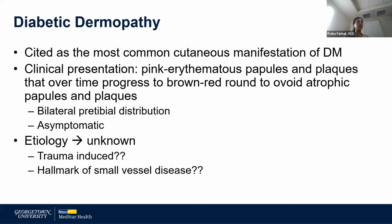So typically, we're not sure what the etiology is, what that mechanism of action might be, or the pathophysiology. Some will argue, is it trauma-induced? Is it a hallmark of small vessel disease? It's really hard to know at this point, and because I think there's no real significant complication associated with it, I don't think that there's a ton of research happening at this point. I think that usually science goes where the meat's at, and it's just not quite here.